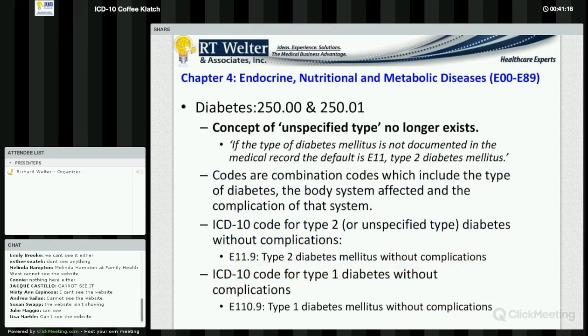Chapter 4 are endocrine, nutritional, and metabolic diseases. Diabetes codes have been greatly expanded. They're the best examples of codes that include manifestations, underlying causes. And the concept of unspecified type of diabetes, our favorite code 250.00, that concept no longer exists. Our chapter guidelines give us a default option. It tells us that if the type of diabetes is not specified, we should use type 2. But if your providers are accustomed to not documenting the type, every single patient they see for diabetes is going to be reflected as a type 2. So make sure they're aware of what information they'll be communicating to the insurance company if their documentation is lacking.